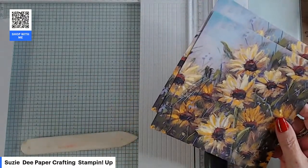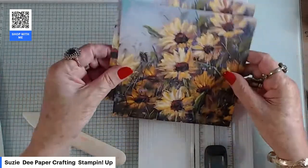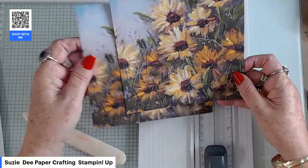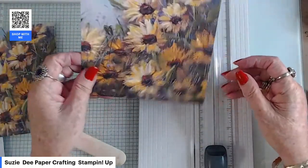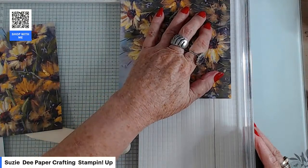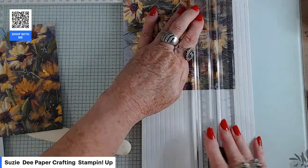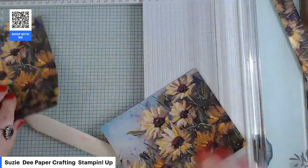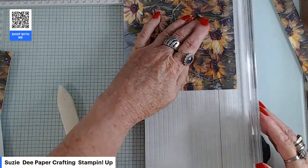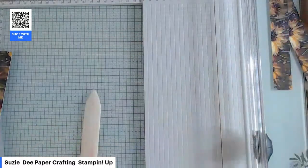Now we want DSP. Okay, so I've used these. I love these sunflower or daisies, whichever they're supposed to be, but they're absolutely gorgeous. So I've got to take an inch off. So I'm going to take it. That goes right through the bottom. Now I'm going to cut the papers the same because I know I'm going to need that little bit extra off one of them. So that's an inch. We'll put that one aside for the moment.